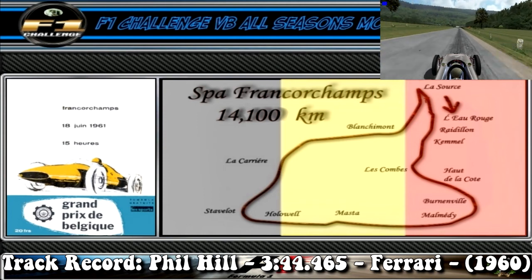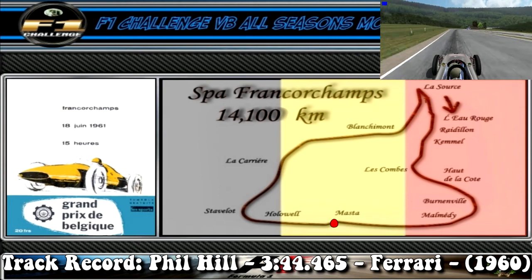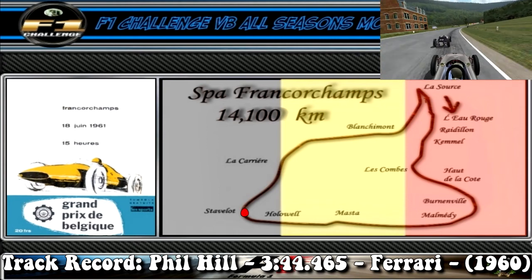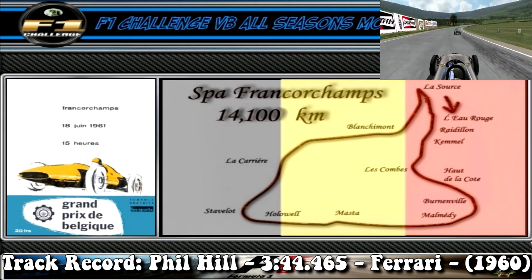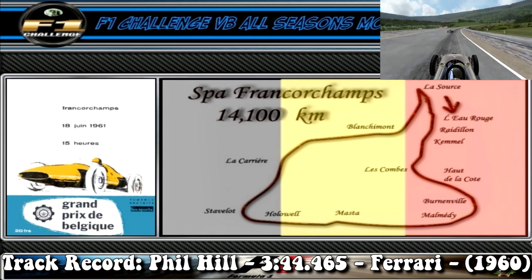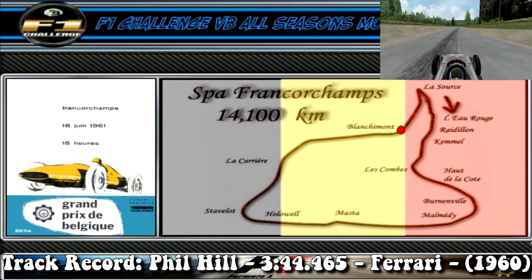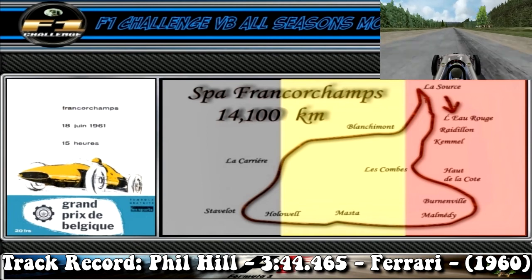This brings us onto the longest straight on the track, the Masta Straight, which ends with the Masta Kink, a very fast right-hander. This brings us into Stavelot, a long right-hand corner. Be wary as the corner tightens towards the exit. From here the track opens up again and you can go pretty much flat out until we reach Blanchimont, a high-speed left-hander. Be aware as you might have to lift coming through this corner, especially if your tires are cold.